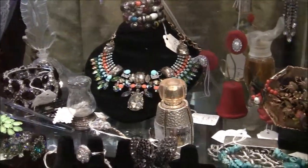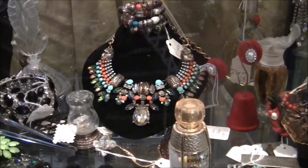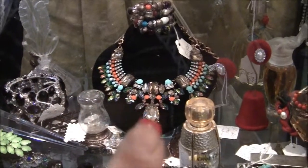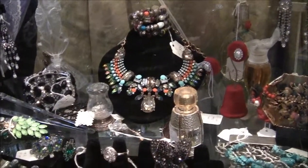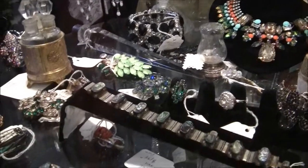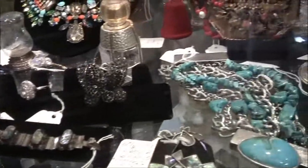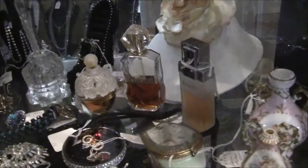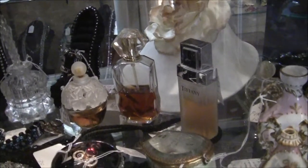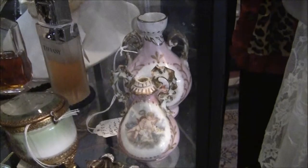Look at that necklace back there. Look at that. She's got some nice pins here. Nice junk jewelry. I know, you call it costume jewelry. I call it junk jewelry. There's more perfumes. Tiffany. Oh, look at those little bottles. Those are beautiful, too. Let's find another booth.